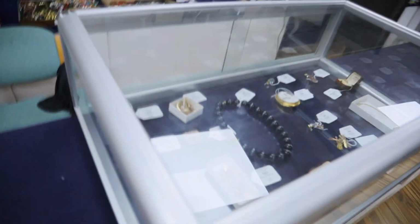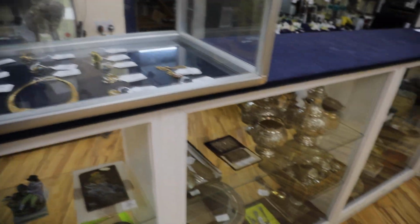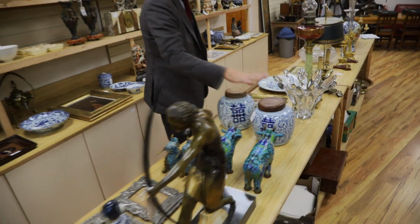Roger's been busy in the jewellery, making all sorts of things happen here. I've got gold jewellery this time, but diamonds etc. in amongst it. And then silver, look at that whopping great tea set, that weighs a ton, that's a very large tea set there. Dan's been busy with the Oriental, all sorts of Chinese bits and pieces scattered throughout.